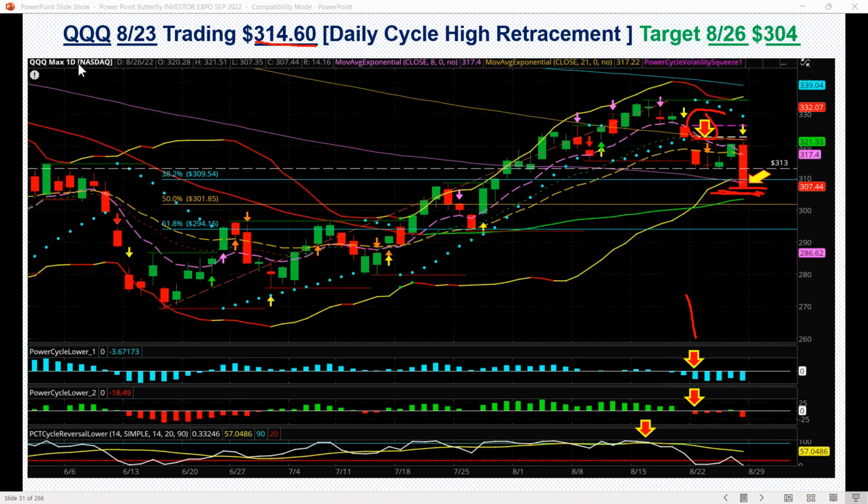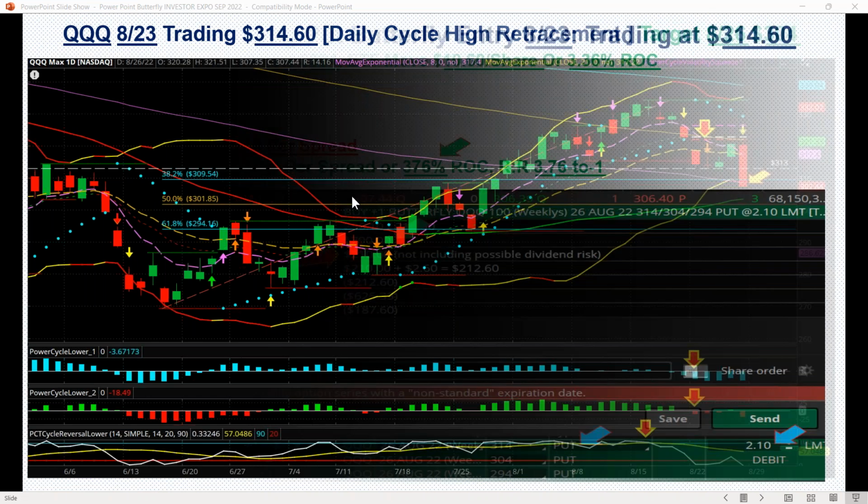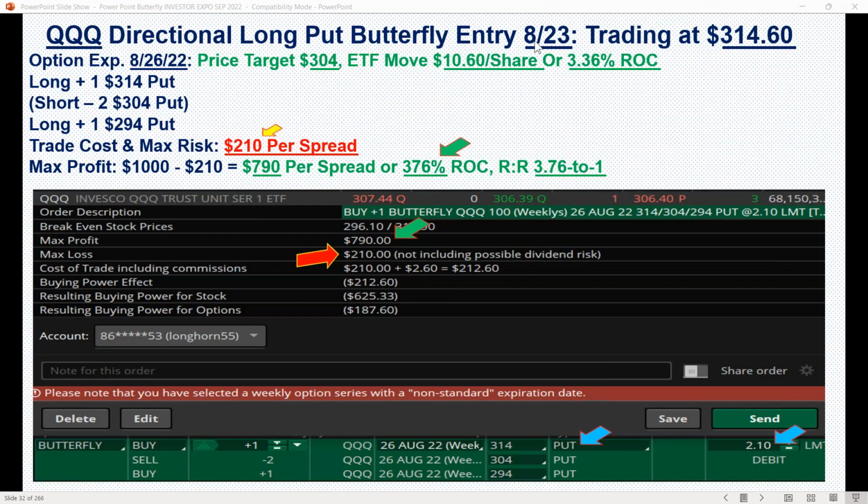So we did this though to keep it low risk but super high reward. We did this with the put butterfly. So went out, and this was again on the 23rd. You can go back and check it out if you like. We sold on the 23rd. QQQ was trading at 314.60. So went out to that 26th August expiration series, and we were targeting 304.